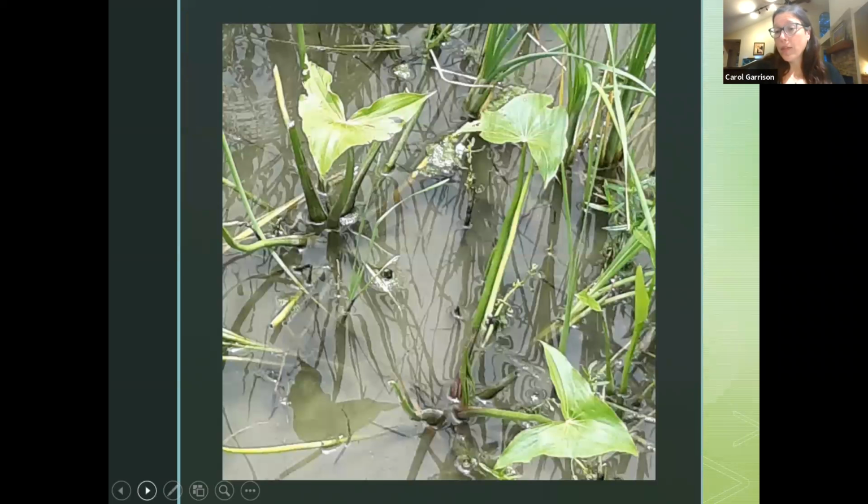Now, unlike all the other plants, I don't have as many pictures of the duck potato arrowhead because unfortunately, it's also not as good of a competitor as some of the other plants. And unless the water district actively plants it and kind of watches out for it, the cattails can kind of outcompete it. So it's not as easily seen. There's little pockets of it around the wetland that you have to go look for.